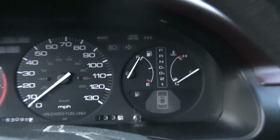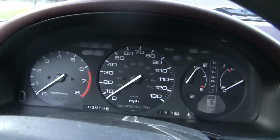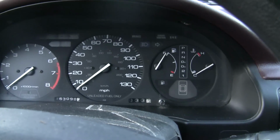Every once in a while, when you start it up, the D4 light will blink. And from what I've read online, that's usually a speed sensor. And when that happens, the check engine light also comes on. But that phenomenon is intermittent, so I'm not going to worry about it for now. Like I said, the car runs and drives fine.